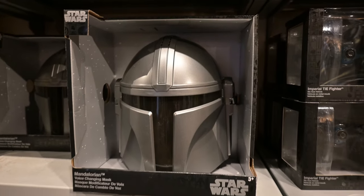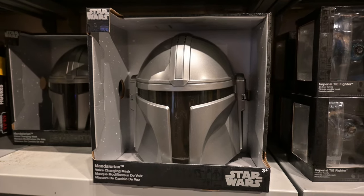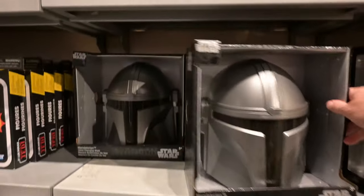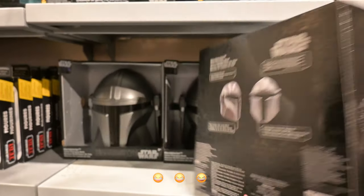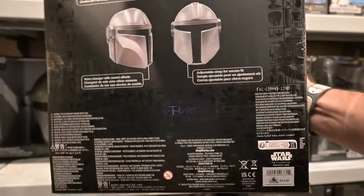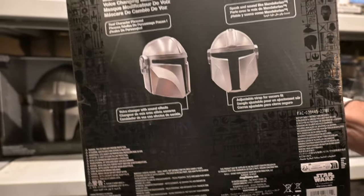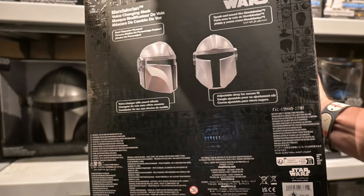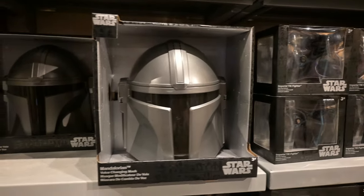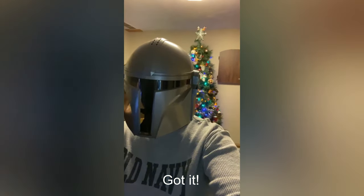And who wouldn't want this? A Mando helmet. I think Andrea wants this, actually. Yes, I do. Oh, it's only $34.99. Oh my gosh, that's insane. And what does it do? Speak and sound like the Mandalorian. What? Oh my God, Christmas is here. I'm a Mandalorian. This is the way.